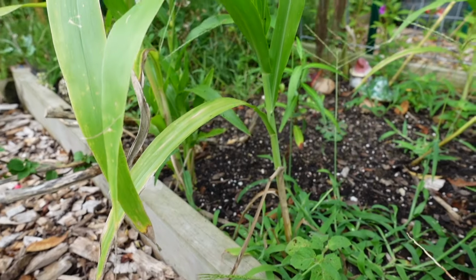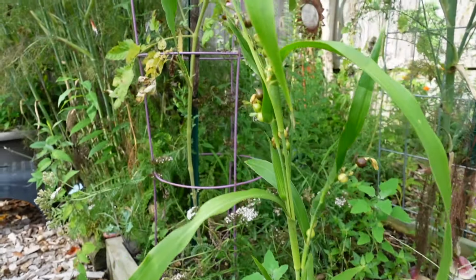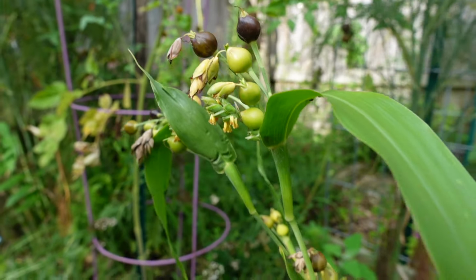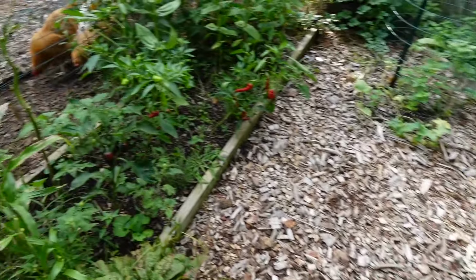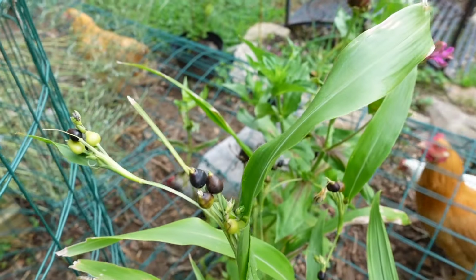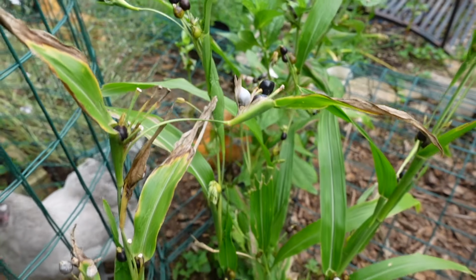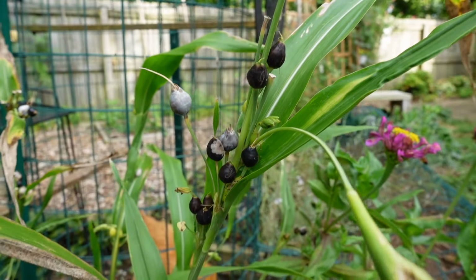Here's a young plant here. You can see it looks just like a little mini cornstalk. There's the grain that it produces. And here's a more mature plant. These grains eventually turn a dark black, brown, and gray color. So the plant is grown for these grains that it produces.